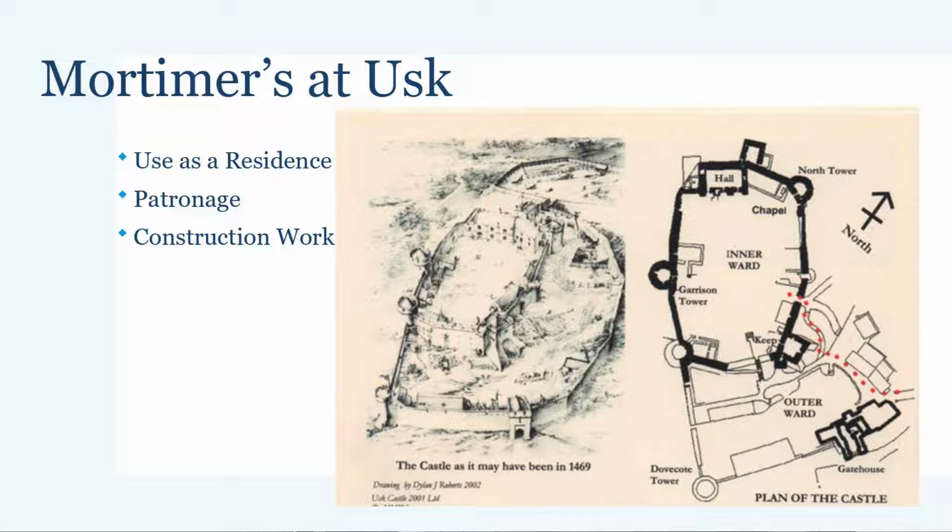Also, one of the key chroniclers from this period, Adam Usk, sorry, it's quite obvious where he comes from, credits Edmund Mortimer with funding his education at Oxford, and he writes quite an important chronicle for the later 14th, early 15th century, which covers Glyn Dwr's rebellion and the events of Richard II's reign. And that's all down to the patronage that he received from the Earls of March while they were lords of Usk.